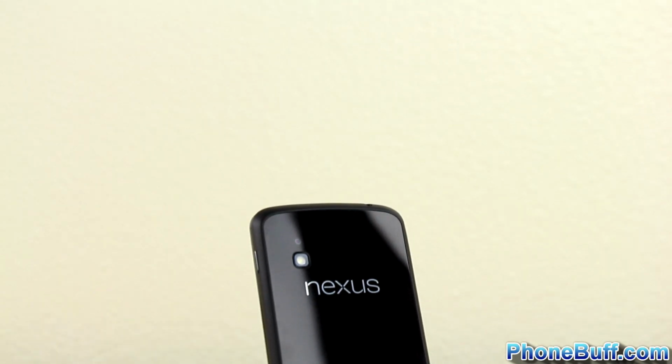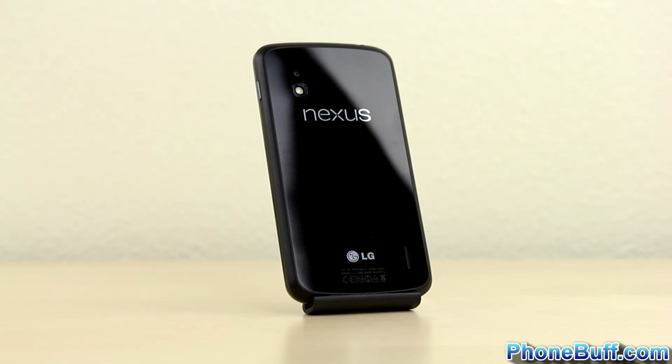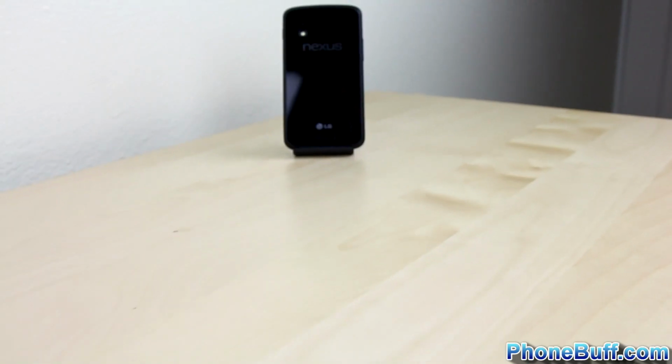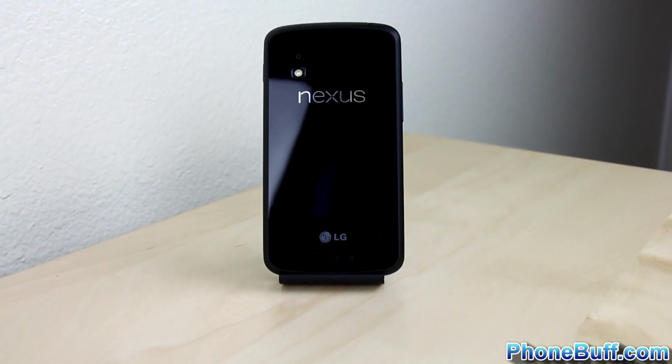But maybe before you do that, let's take a look at Google's latest flagship smartphone, and the last one we'll be covering in this video, the Nexus 4. The Nexus 4 was manufactured by LG and launched with Android Jelly Bean 4.2. When the Nexus 4 debuted, it was undeniably the best smartphone in the world, at least dollar for dollar.